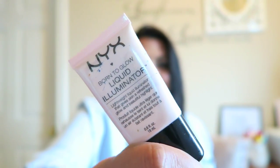Okay, so moving on, my next beauty favorite that I absolutely have been loving is this Born to Glow. It's a liquid illuminator by NYX. And I've used this for my highlight. I'm using it today. It gives you such a beautiful glow. I find myself using this as well down my neck. It looks absolutely beautiful, and I definitely recommend it. I picked this up at Target as well. It's super affordable and super cute. It fits in any small makeup bag, if you don't want to carry around a larger highlighter or something like that. And I absolutely love this.